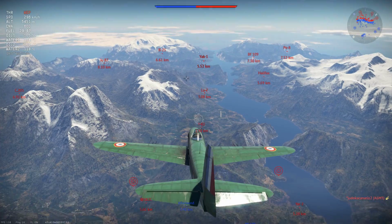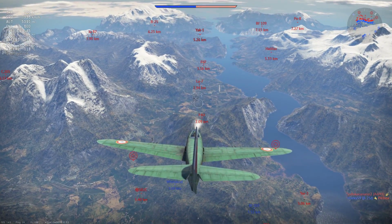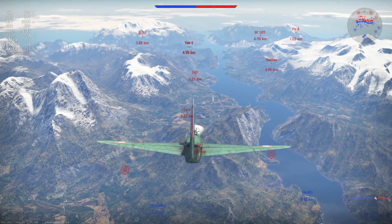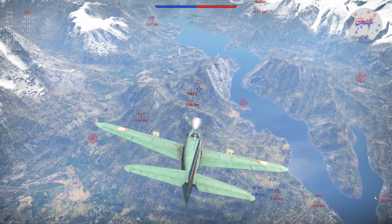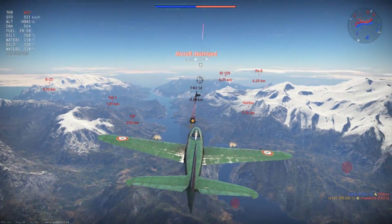We start then with an F4U-1D Corsair, swinging down on them, we can see that they come out towards our friendly Yakovlev Yak-9U and we'll catch them completely by surprise, cutting their plane apart for our first kill.